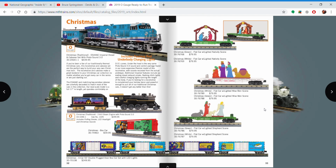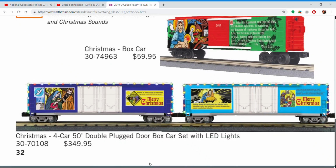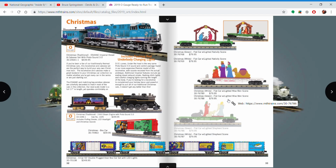Now we have some traditional Christmas stuff. And this stuff's pretty cool. I love the graphics on the engine here, or more or less the tender, and the box cars. These graphics are pretty cool. And these do have the little Christmas lights on them. And then we have some flat cars up here. This has the nativity scene. This is the wise men, and then this is the shepherds.